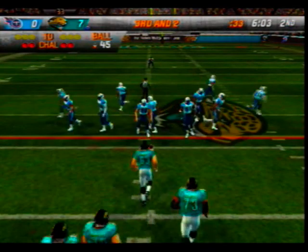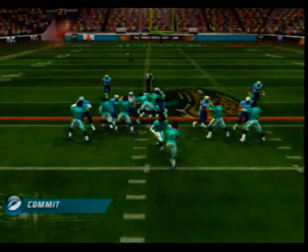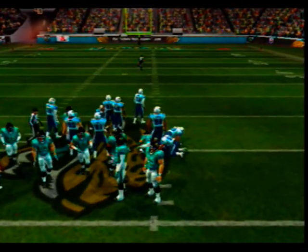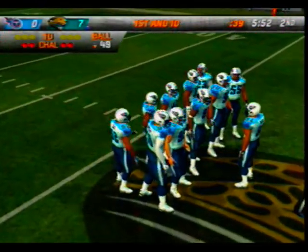Third and 2. Ball on the 45-yard line. Hand off to the tailback. Refuses to go down. Vilma comes up to make the play at the 49-yard line. So after that run, we can see how the two main threats on the ground have fared so far.